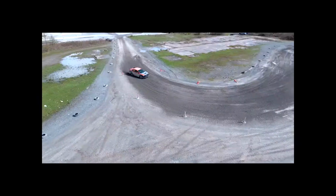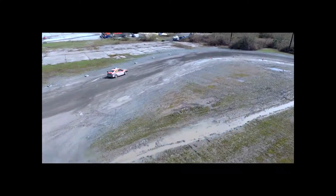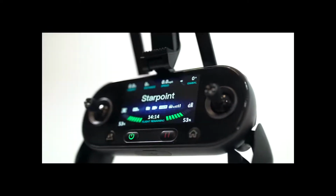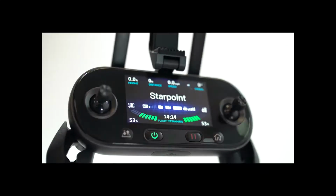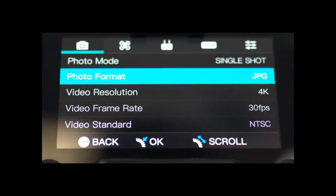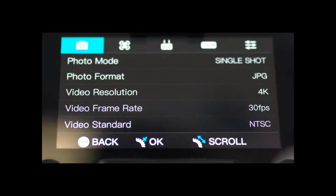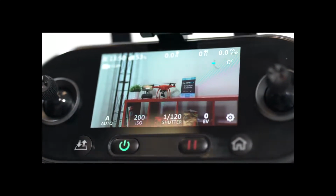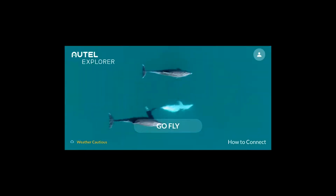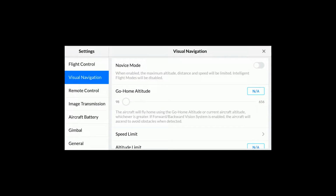EVO keeps up with fast-moving subjects and records action like never before. An intuitive controller that is easily mastered operates EVO even without a mobile device. The 3.3-inch OLED screen displays basic telemetry as well as live view from the camera. The all-new Autel Explorer app downloads to your mobile device and unlocks EVO's full potential.